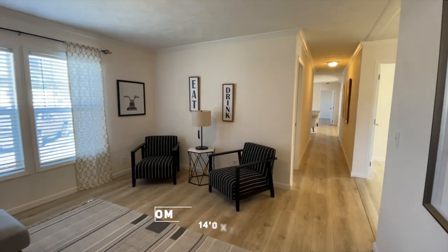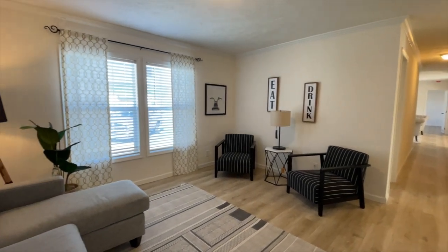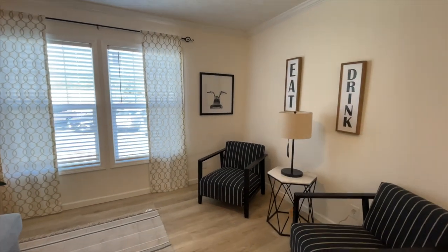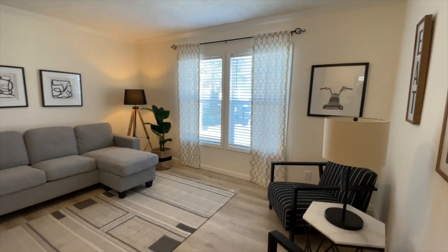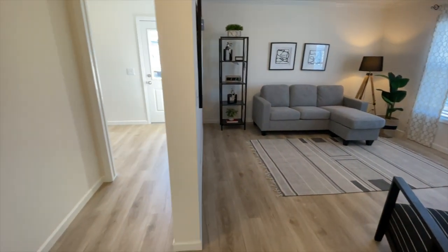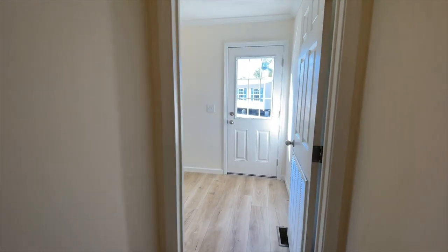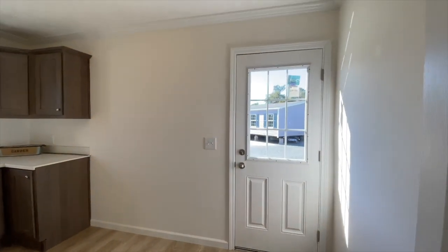It's at the end of the hall. It opens there, but it's still private. So could you imagine entertaining and the adults are near the kitchen and the kids are back here? Like, that would be a nice setup. So very nice. So off from the bonus room, this is the side door here, and it's also the laundry room. Really nice.